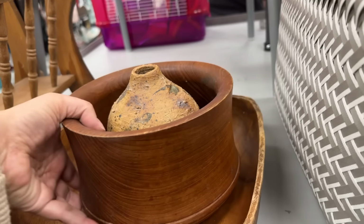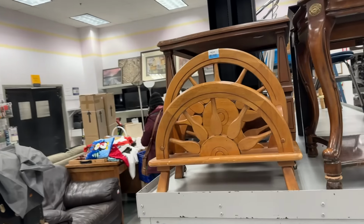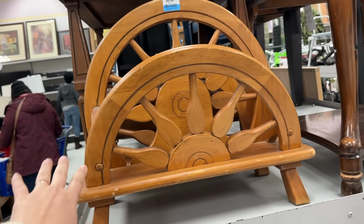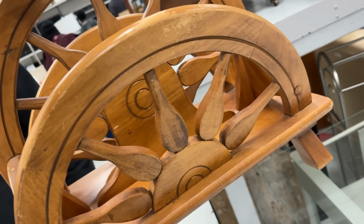That's teak. I'll take that. Blue, $6.99. Oh, wow. That's cool. It's kind of neat because it's a wheel. It's supposed to be a wheel, but it almost looks like a sun, half sun. $9.99. I actually like that. Kind of looks folk art looking too.